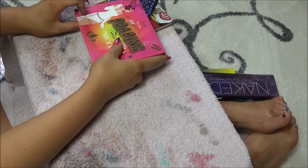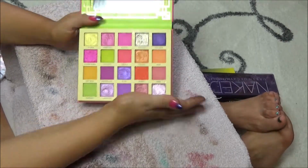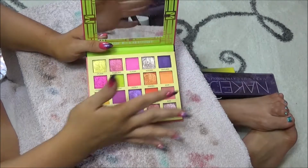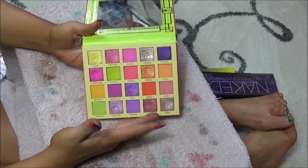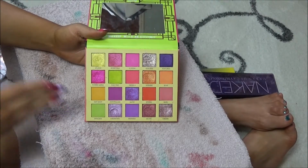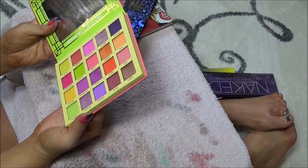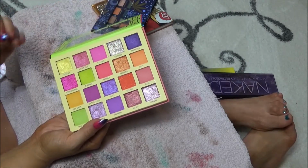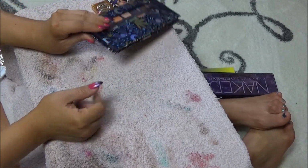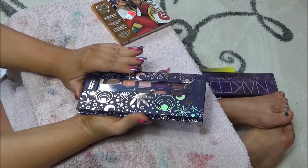I'm not quite sure where the other one is, but this is the Rude Cosmetics Roaring 20s Neons. I love these palettes. They have 3 of them in this Roaring 20s collection. This one is so pretty. Most of the mattes work amazing. Sometimes I've had issues layering mattes on top of each other, but other than that, so beautiful. The quality is great. The shimmers are beautiful and unique. There are some really poppy, unique shimmers in these palettes, and I like it a lot. And they were pretty cheap. I think they were $22, $24.